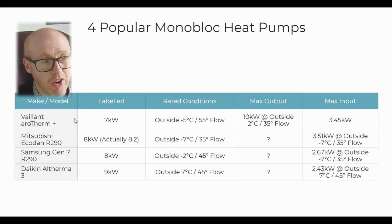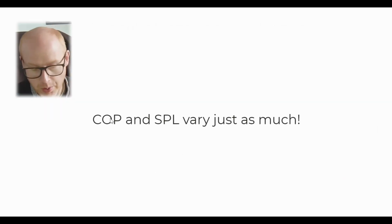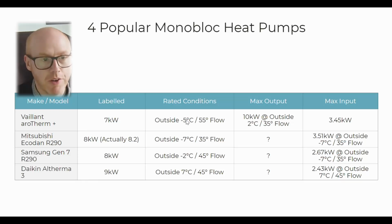The one that I've actually got, and this is the reason I've picked it, is a Vaillant Arotherm 7 kilowatts. And you can see that actually it can output 10 kilowatts when it's 2 degrees outside and you're using a 35-degree flow. So it reduces its output as it gets colder outside. Of course, it's harder for it to generate so much output, and a higher flow temperature is also harder for it to generate. So it's rated for 7 kilowatts, but importantly, that's at -5 degrees outside and a 55-degree flow temperature, which is almost unheard of. I mean, maybe you'd see that when you're doing your hot water cycle, for example.